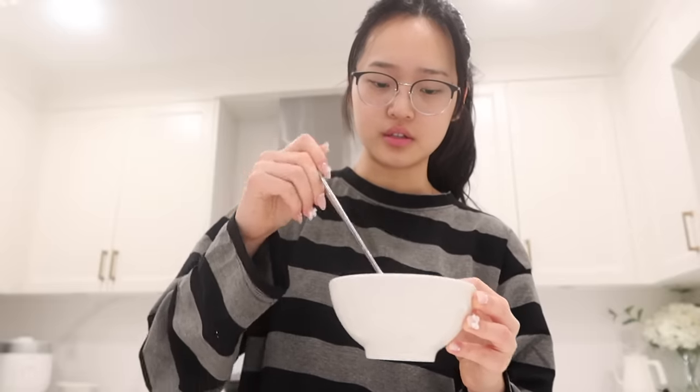Definitely not as strong as I thought it would be, because people kept saying it has a really distinct taste, but the texture is kind of weird. I heated up some leftover rice in the microwave. I don't really like the texture.